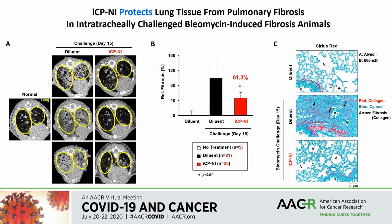The next slide shows that ICP-NI protects lung tissue from pulmonary fibrosis in intratracheally challenged bleomycin-induced fibrosis animals. In Figure A, micro-CT data shows that ICP-NI protects lung tissue from pulmonary fibrosis. As you can see in the yellow circle, ICP-NI prevented the formation of white pulmonary fibrosis. And in Figure B, the quantification shows that the degree of reduction was 61.3%. In Figure C, the Sirius red staining has shown that ICP-NI not only prevented parenchymal collagen formation, but also helped to maintain normal porous structure, which suggests that ICP-NI successfully blocked pulmonary fibrosis.